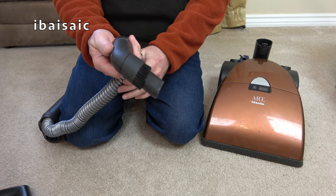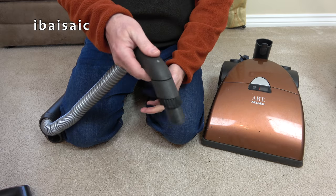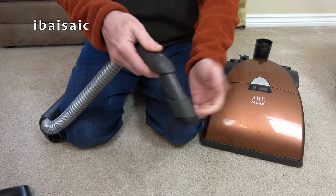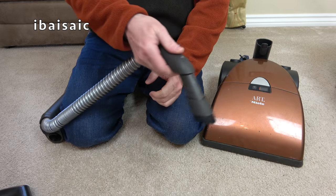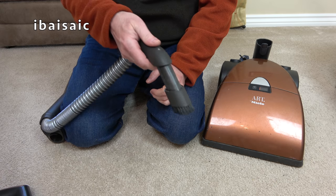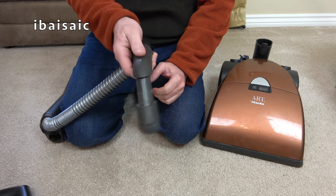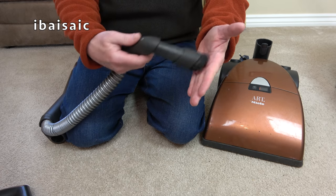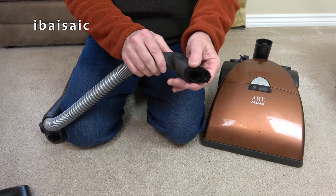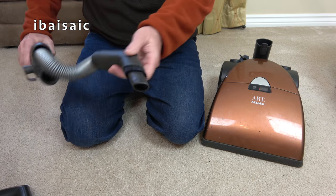And there's two attachments. This part you can use directly, or you've got a little brush there, ideal for your computer keyboards, if anyone uses a computer keyboard these days, or your typewriter, if you've got a typewriter. It's fairly soft, so it's good for the little nooks and crannies, lampshades and things. So there's that.